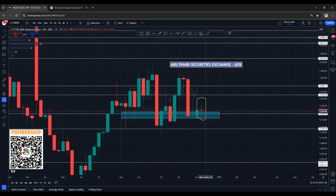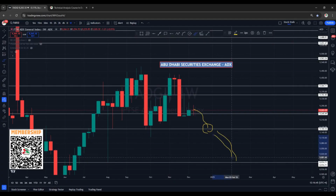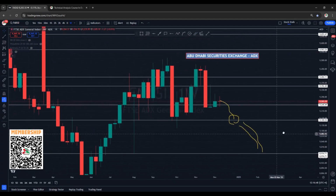There are good chances we may see some upside momentum, but I would be only positive when we see a candle close above 9,404 points. As of now, it's very tricky. There are chances it can even come down aggressively to 9,160 points. Obviously, this would be negative. In this scenario, we can even expect it to go lower. Hopefully that does not happen.